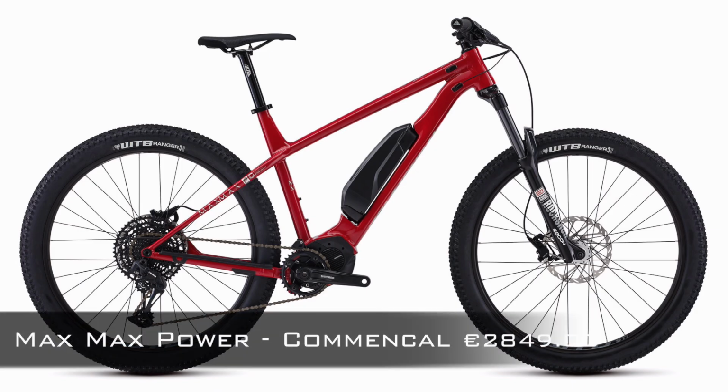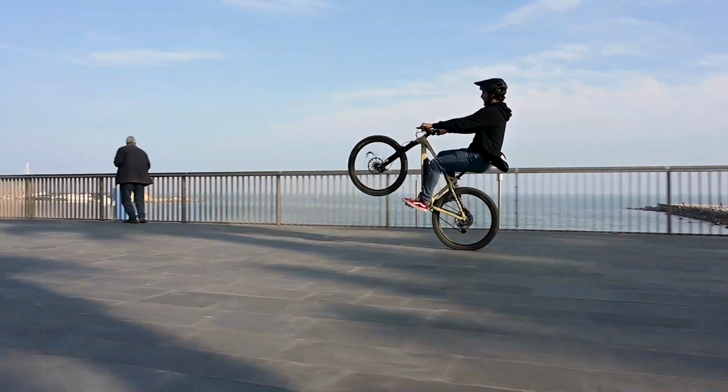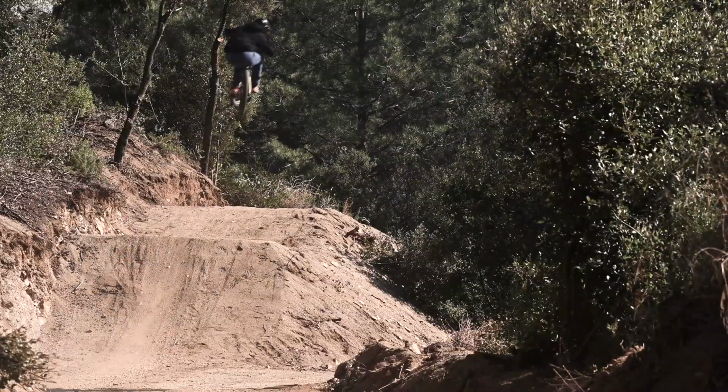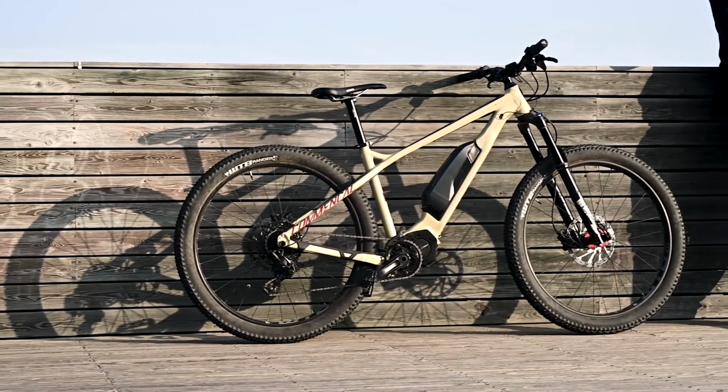Number two, Max Power from Commencal. The Max looks like a sweet little commuter, but with a bit of flair. I really love the look of the new Commencal. It's true, the Max comes with a little less power with the E7000 motor and a 504 watt hour battery, but 150 millimeters of travel up front. Wow, that's a lot. And one thing's for sure is Commencal does not want you to get bored on the way to work. Rolling on 27s front and back, short chainstay and relatively short reach, this little bruiser is meant to party. The Max looks like a lot of fun, so it has to be on the list.